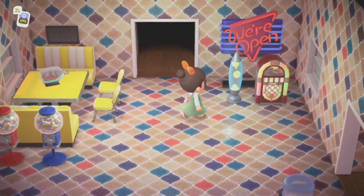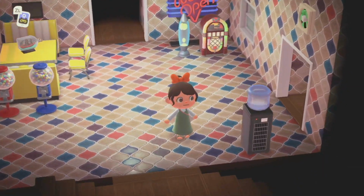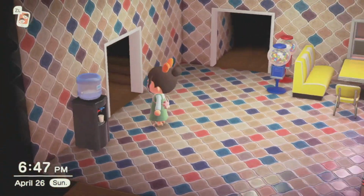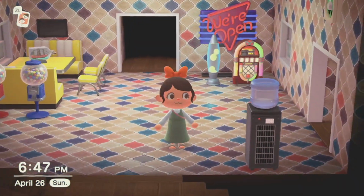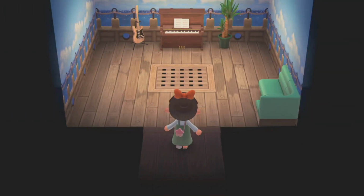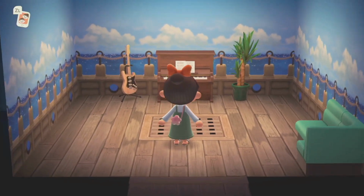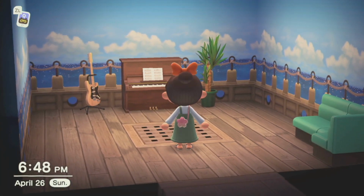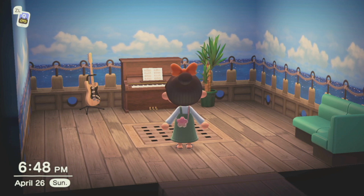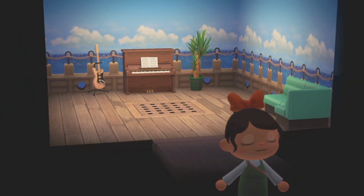Well. So this is BMO's diner. Cool, you know, nothing special. This room is not cool, but the wallpaper and flooring together are pretty cool. So this wallpaper moves. That's pretty neat.